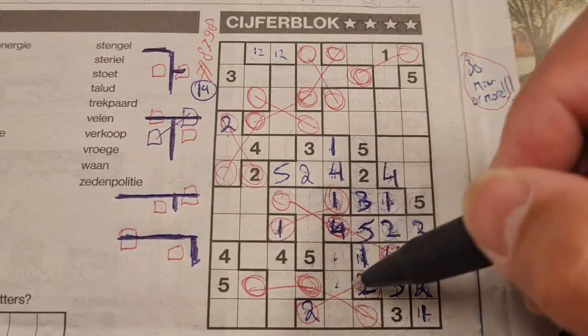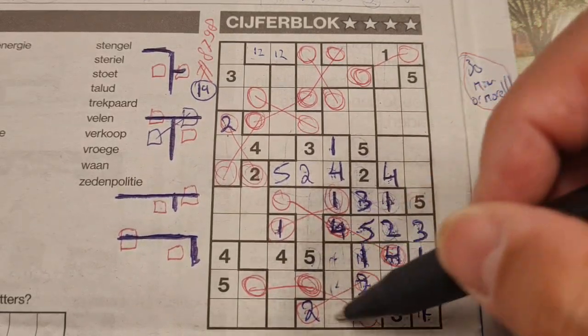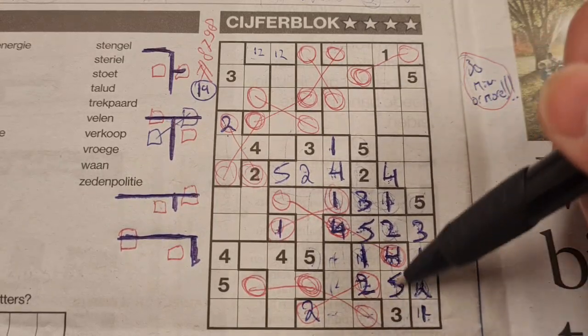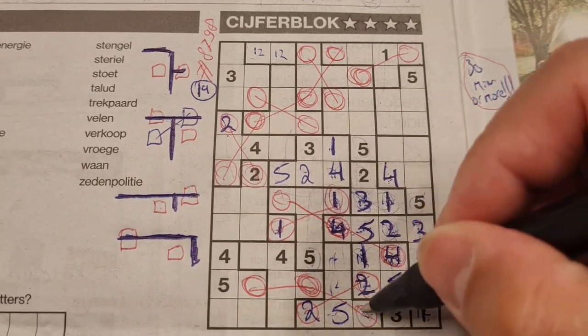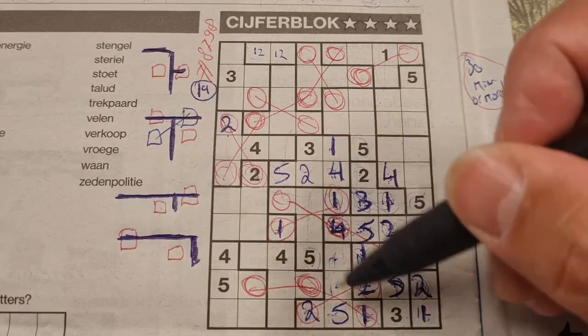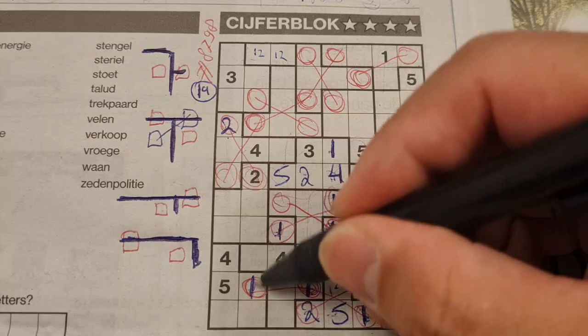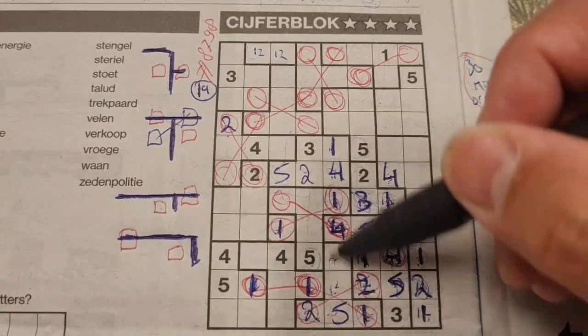These two boxes can be 1. These two boxes can be a 5. So the 1 and the 5 go in those two boxes as a pair. 1 and 5. We have a 5 there, no 5 there. 5 should be here and a 1 goes there. And this box is connected with that box, should be also 1. It is also connected with that box, should be also 1. 2 numbers left in this T-shaped area.